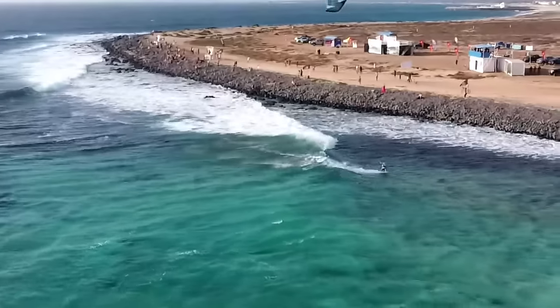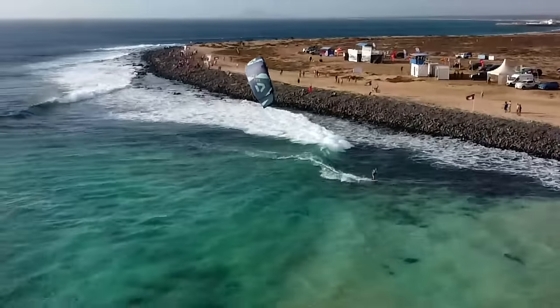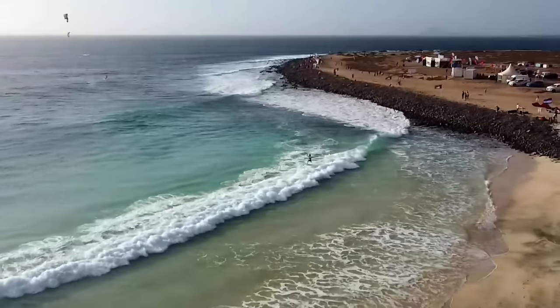Here we go, all right. I think she's bailing out of that one. She's far on the inside now. As you can see, it comes down to the beach break right at the end there.